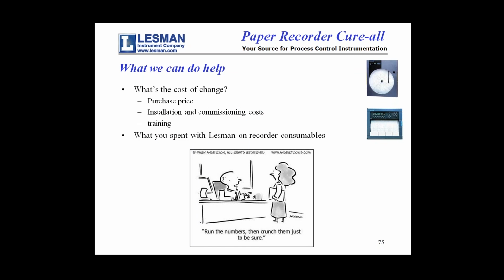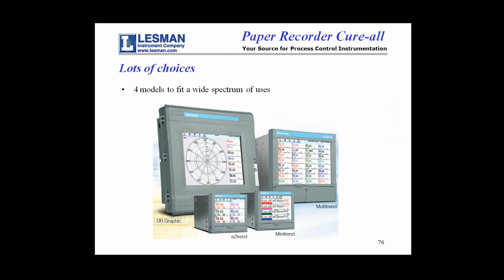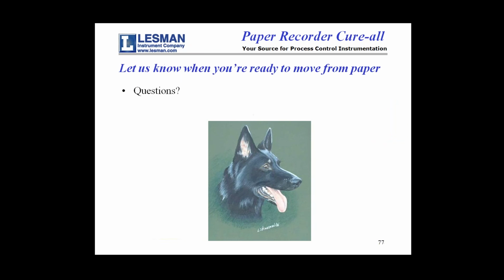Or we can run a little report that tells you what you spent with Lesman on recorder consumables, pens and chart papers and that kind of stuff. So we can help on that side. So there's lots of choices out there. We've just talked about this DR recorder right here, but we've got other recorders that might fit your application more effectively than this one does. Nothing says you have to buy the DR recorder. We've got other ones here that work.